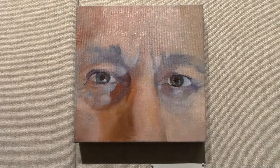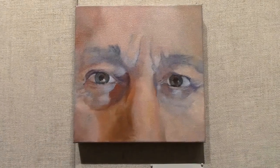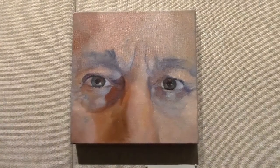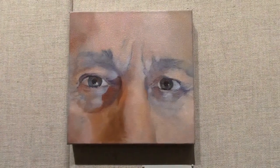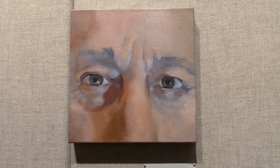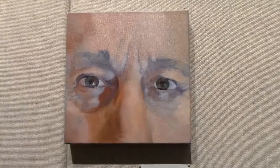This is an oil on canvas by Kathy Simone, and the serendipitous moment here is Kathy Simone is the mother of my videographer and my assistant Dan Simone, and it is a portrait of her husband, Dan's dad, whose name is Mark.